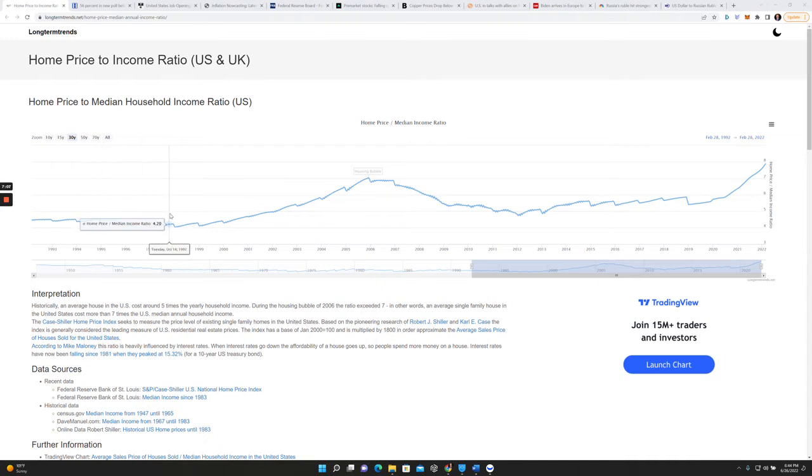Now, one of the last things, it's not necessarily a report, but just something to keep on our table for analysis, is what we call the home price to median household income ratio. It's essentially saying, what are homes priced at versus what are people making? And so at the housing bubble, this ratio was about 7. Now it's a little closer to 8. So, not an economic report per se, but just something that I like to pay attention to.